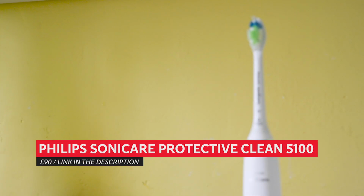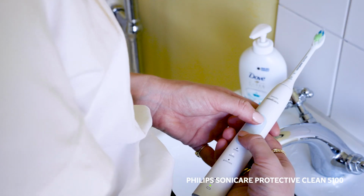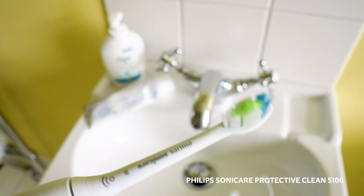But if you're looking for something less teeth-grindingly expensive, the best overall electric toothbrush is this Philips Sonicare Protective Clean. We found that this hit the sweet spot between tech and price. It only has 3 brushing modes, but enough to cover any gum and teeth sensitivity. The quad pacer timing system divides your mouth into quarters and buzzes to let you know when to move on. Meanwhile, the pressure sensor ensures you're not damaging that gum line.